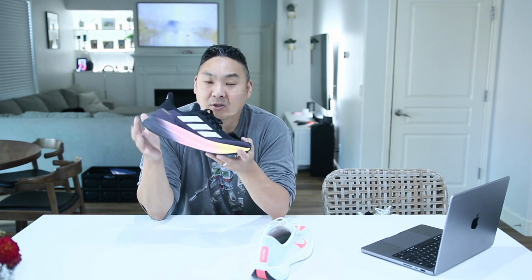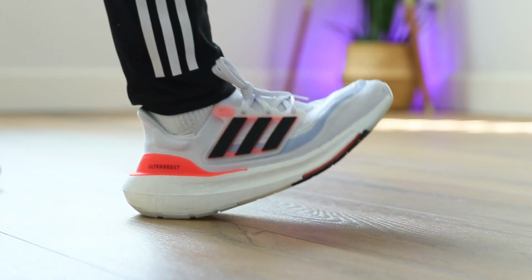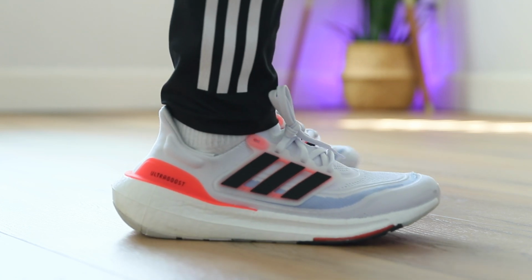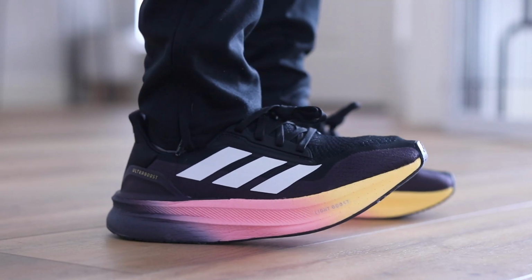I will say though, the Ultraboost 22s and the Ultraboost Lights that came before this, I did like the overall rounded nature of the shoe, and I felt like a nice natural motion when I was walking around with those. Overall, this is a little bit flatter underfoot. I did like that rounded nature of walking around in the other Ultraboost. This is still a really good experience. I would say this is an updated version of the Ultraboost 1920 in the best way possible.